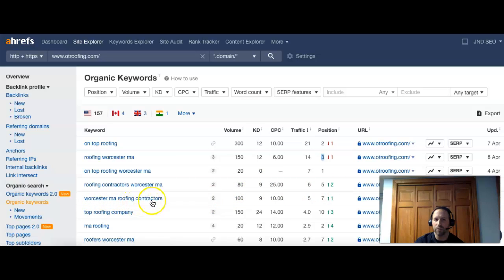All the different variations. So "Worcester MA roofing contractors" is 100 people searching this one. They're number 7. They moved up 1 spot recently, so they're going to be getting a good chunk. You want to be in the top 5 for as many of these types of searches as possible, and not just one area. It's good to have all these, but the more locations that you do service and you can have keywords for them, then you're going to be pulling in a lot more traffic.